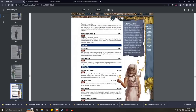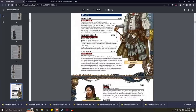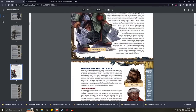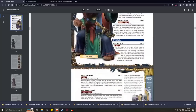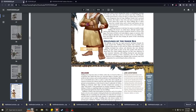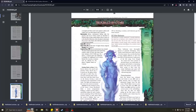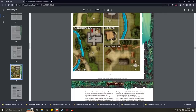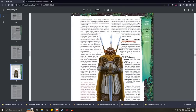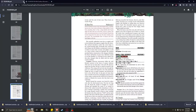generation of player characters. The Lost Omens character guide, this again is going to go into how the various ancestries all fit into the world. Also, some famous NPCs that can be brought into the game as well in this book. Troubles in Otari. This is another small adventure. This is probably a 2-3 session adventure, depending upon whether you can keep your players on track or not. Again, a nice little adventure that comes with that.